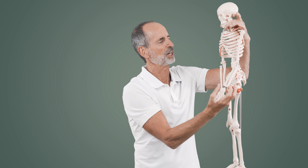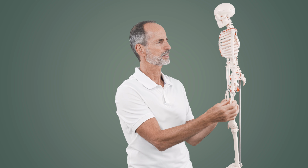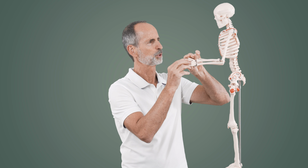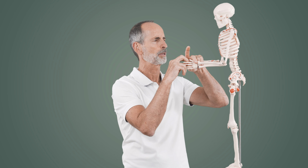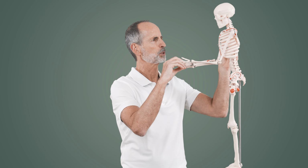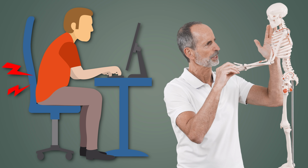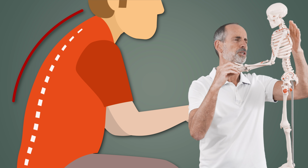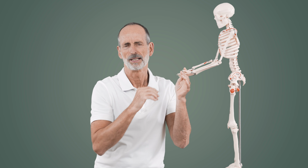Look at it from the side. And just imagine this person here is sitting at his desk in front of a keyboard and a screen. The first thing that happens in this posture when you reach out with your arms is that your shoulders are prone to shift forward. And this rounds your back more and more. You have to realize this develops over the course of years or decades.